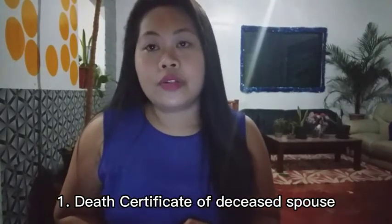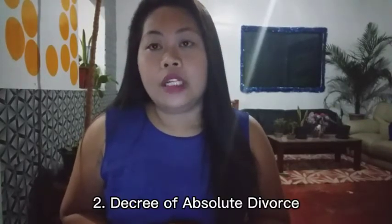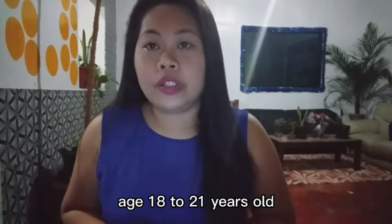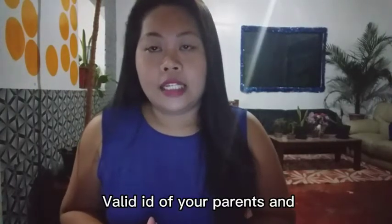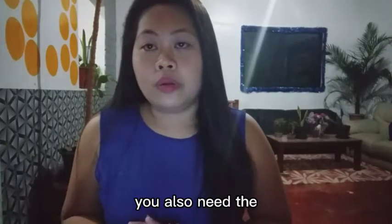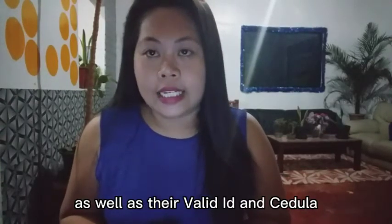First, that would be a death certificate of the deceased spouse. Second, that would be a decree of absolute divorce or recognition of foreign divorce. And also, guys, if the contracting parties are aged 18 to 21 years old, of course, you need consent from your parents, a valid ID of your parents, and a cedula of your parents. And if the contracting party is aged 21 to 24 years old, you also need advice upon intended marriage from your parents, as well as their valid ID and cedula.